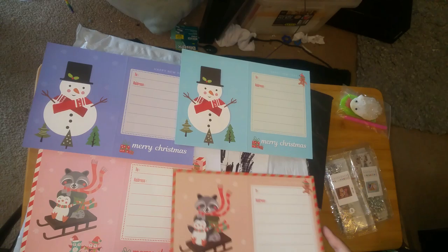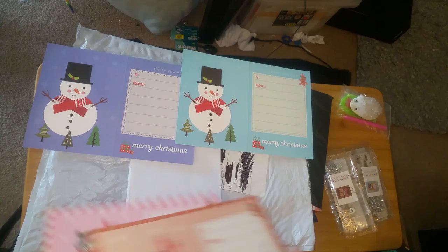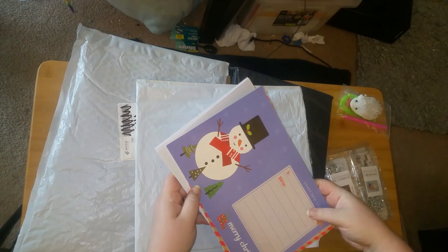And same here. Basically, this whole side is the same on both. And these two have the snowman. These two have the good friends on a sledding adventure. And they also have plain white envelopes. Plenty big enough, because once you stick these, it'll take up a little bit more space in the envelope.